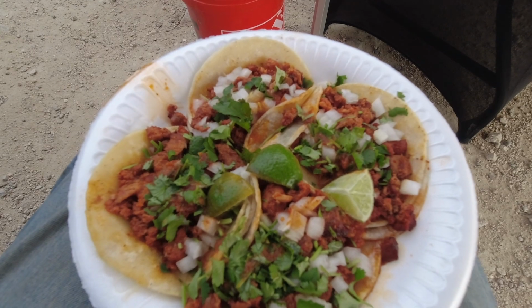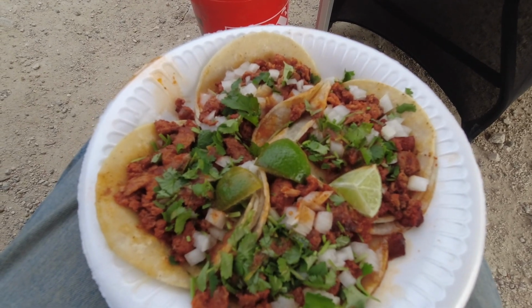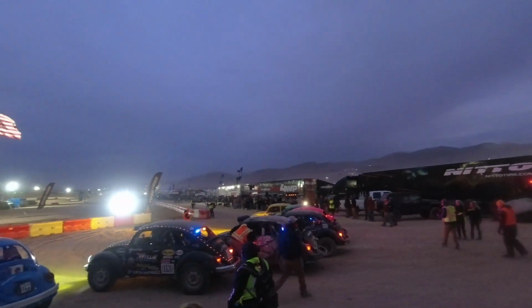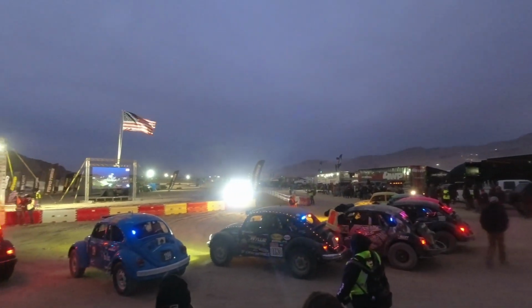Race trucks, Toyotas, and tacos. What more can you ask for? Cowboy Tacos. Check them out. After having some blazing tacos from Cowboy Tacos, I watched the Class 11s take the green flag.